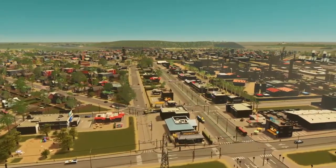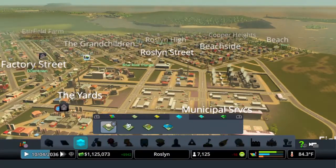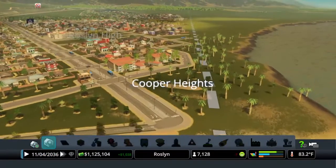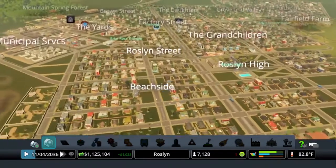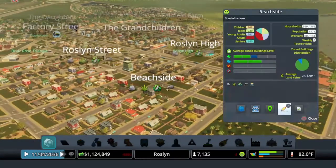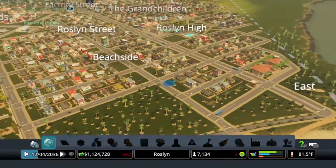What I want to do right now, though, is develop a very special area, which is this beach. Oh, sorry, this is just my marker for east. Get that out of here. So as you can see, I came through while I was offline and renamed this neighborhood Beachside. It's like 1,300 people, 100 jobs, and mostly adults, a lot of young adults. Pretty typical for this early in a city still, I think.